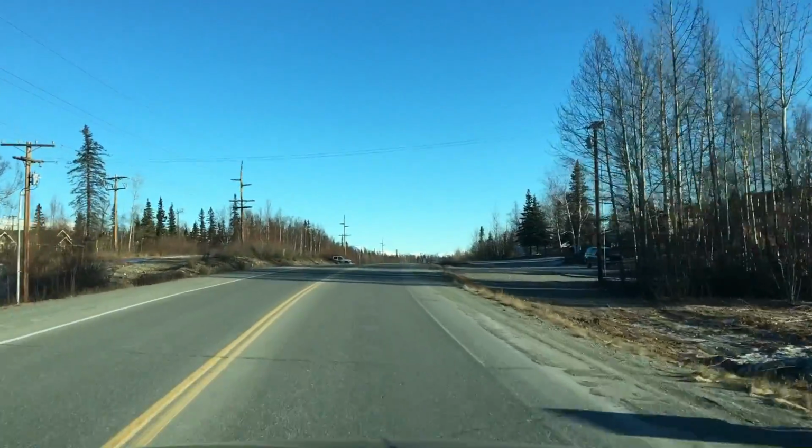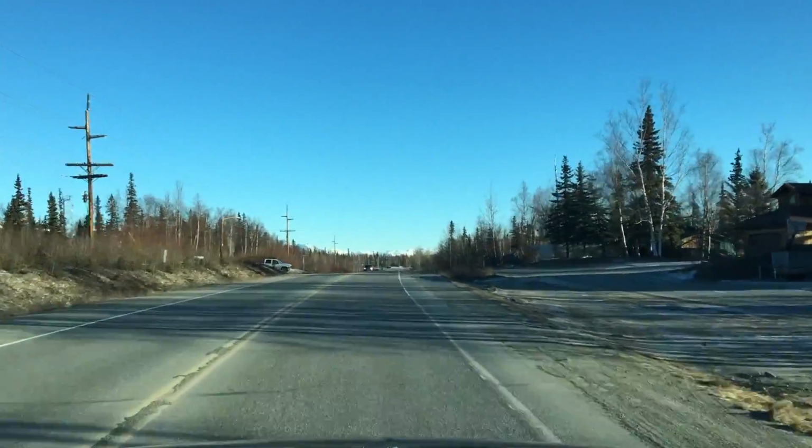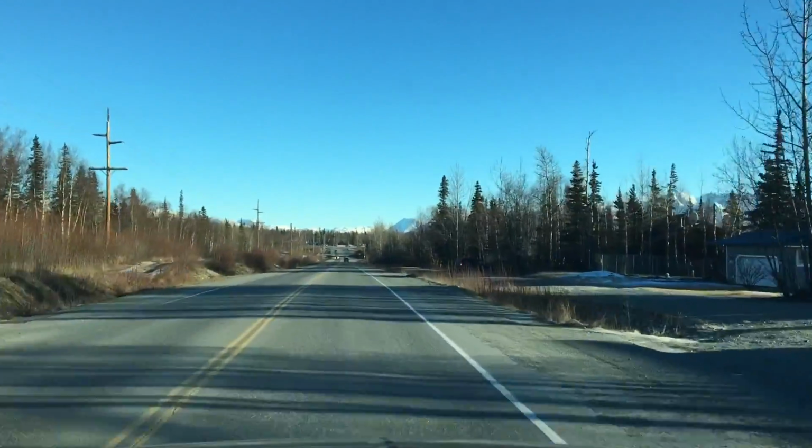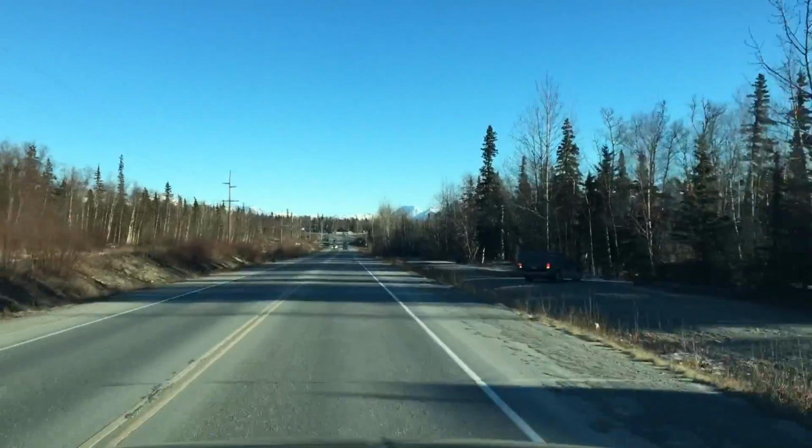And of course the roads are a little dirty with all the gravel and sand that they put on for traction in the winter. We have had a few bouts of freezing rain this winter.